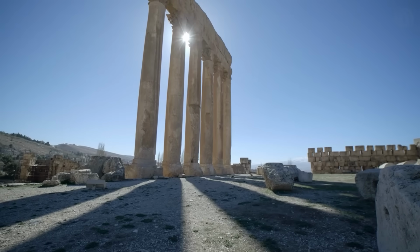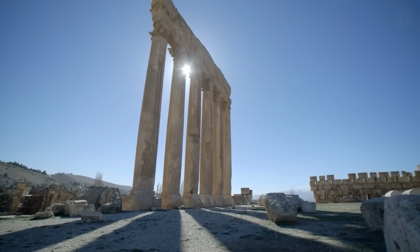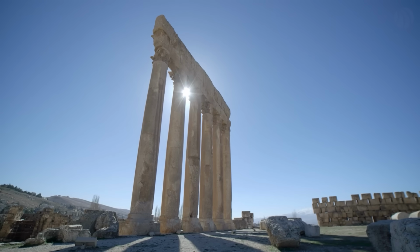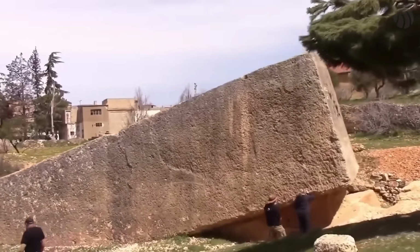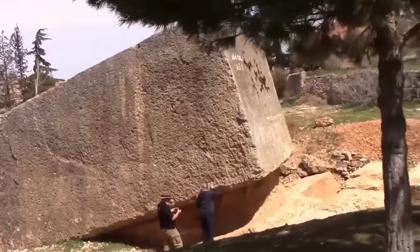These stones, known as megaliths, far surpass the size of blocks typically used in Roman construction and are believed to predate the Roman era, possibly belonging to an earlier unknown civilization. The most famous of these colossal stones is the Stone of the Pregnant Woman, or Hajar al-Hibla, which lies in a nearby quarry partially detached from the bedrock.